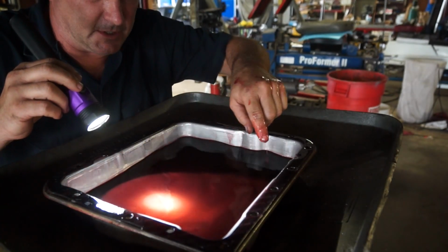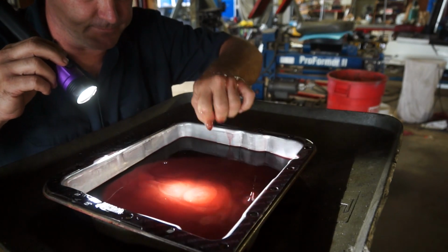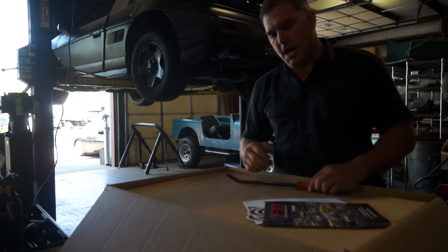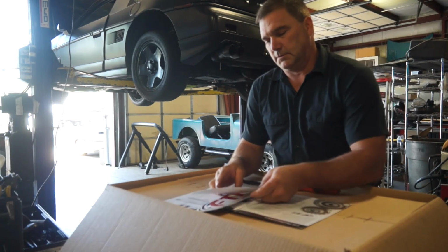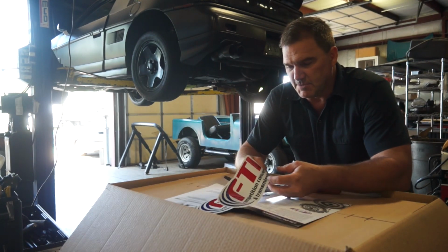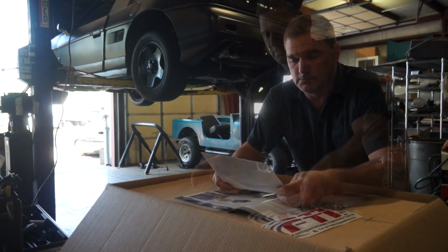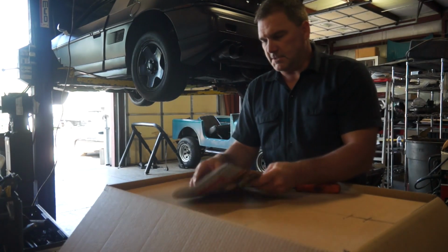Metal flakes cool in your paint. Not great in your transmission or your engine oil. It's in the box. It's another box. Well, we're going to give FTI transmissions a shot, because it's what was available. So let's get the other box open and see what we have.